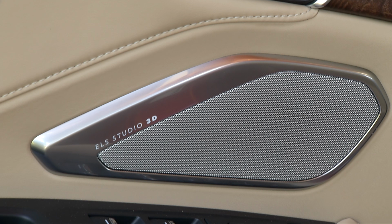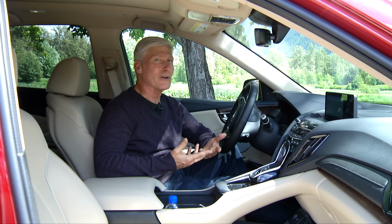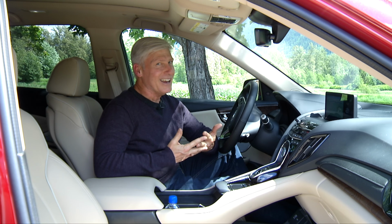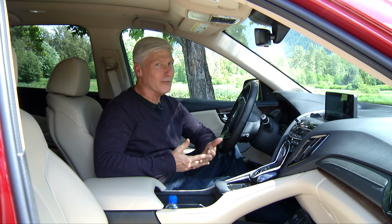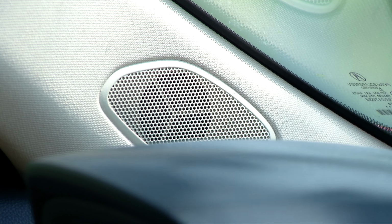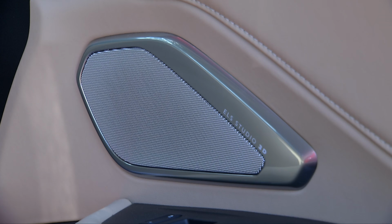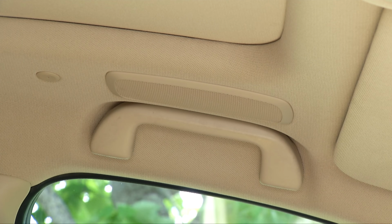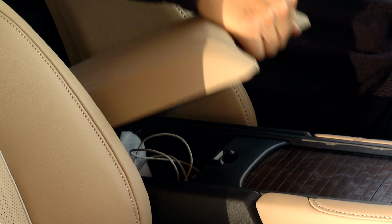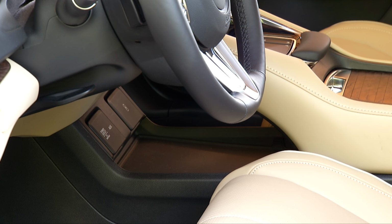It would be silly for me to try to demonstrate the 16-speaker ELS 3D sound system, but I can tell you this, it might be worth buying the car for. At the very least, it's a tiebreaker. Go to the trouble of using lossless, uncompressed music files, and it's like sitting in the studio with Steely Dan. RDX has usable space with lots of storage cubbies. I forgot my iPad in here.